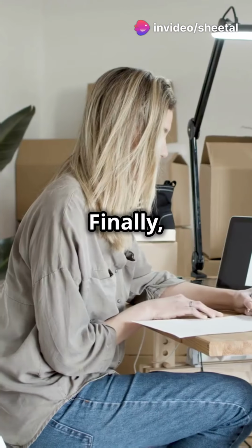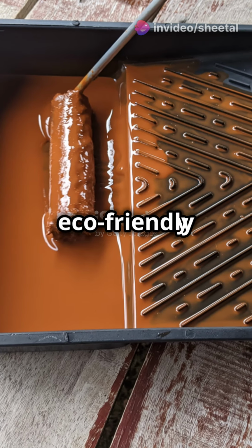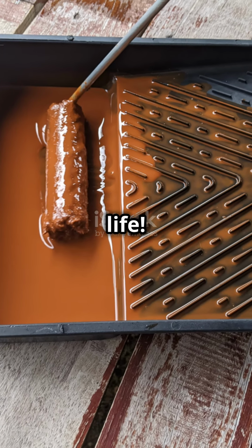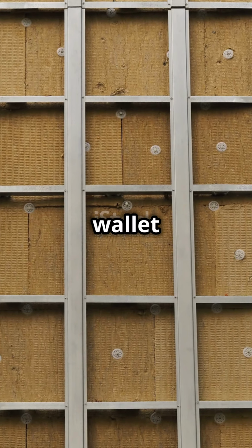waste. Finally, repurpose old furniture instead of buying new. A fresh coat of eco-friendly paint can give it a new life. There you have it. Simple, actionable tips to make your home greener and your wallet happier.